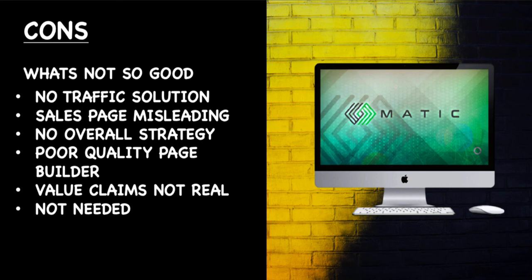But guys, when you buy a product like this, most of it is just randomly strung together components that you don't actually need. The page builder is very, very poor quality. You're better off using something like Thrive Architect or one of those types of page builders. Many, many more options, much easier to use, self-hosted, much better than these types of page builders.